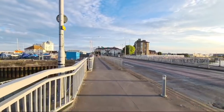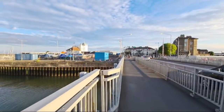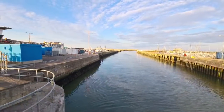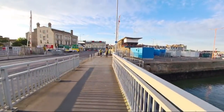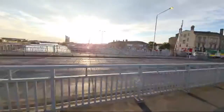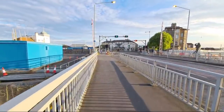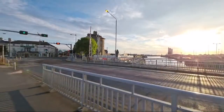See, I could cut the stream short and then just go back up the other way, but I wanted to show you down the seafront. Thank you very much to whoever it was, I can't remember who, who actually said about the bridge. They're the workmen, look, they're following me. Look at the sunset. They are doing another bridge over there. This is why it's so important to do another bridge.